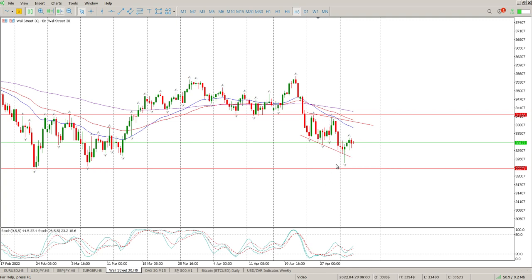Then we have this pin bar, off a little bit of structure to the left. So you can see these tails here. Didn't quite get down to the bottom one, but nevertheless, that is off structure, and it's also off a diagonal trend line. So we'll count that as structure.